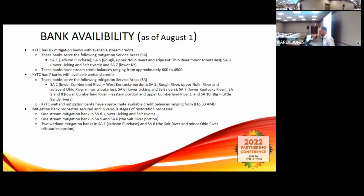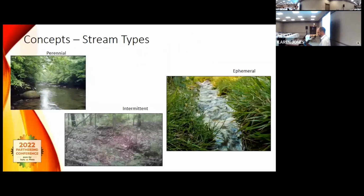We have some wetland credits. Wetland mitigation banks have credits ranging from 8 to 33 AMUs, and the mitigation bank properties that we're currently in the process of reviewing and adding to our banking are in service area 6, service area 5, and service area 1. They have projects that are either in construction or moving that way, somewhere in the restoration process.